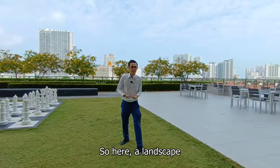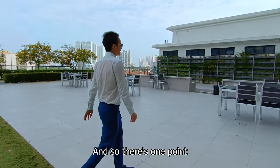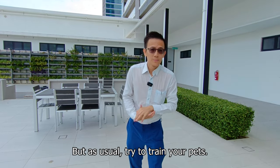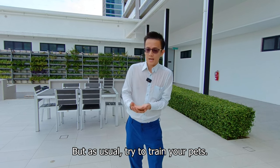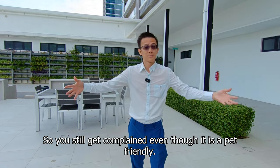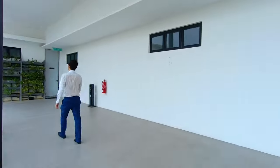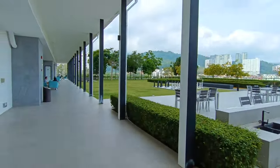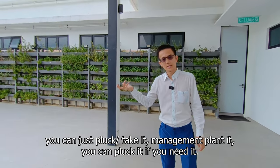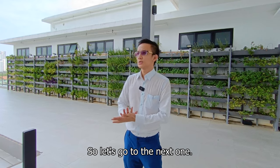So here, landscape, garden, giant chess, barbecue area, okay? And there's one point worth sharing: this is also a pet-friendly condo, but as usual, try to train your pet, like dogs, not to bark 24 hours, so you don't still get complaints even though it is pet-friendly. Yeah, it's the same everywhere else, right? Barbecue area. So this one, some plantations over here, you can just pluck it. Management planted it, you can pluck it if you need it, all right? So let's go to the next one.